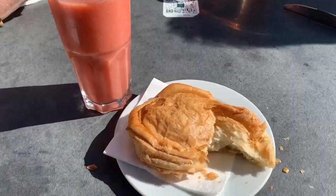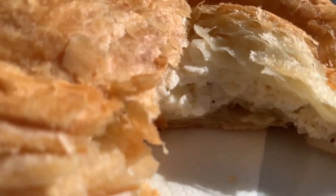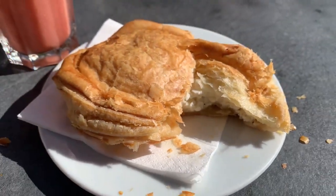For our snack, I am having a pastizzi, which is a popular and well-known traditional Maltese food. My favorite is the stuffed ricotta.